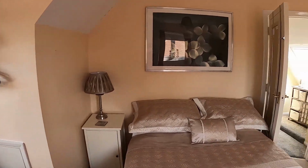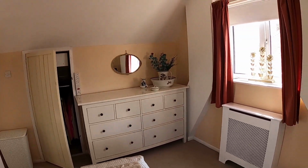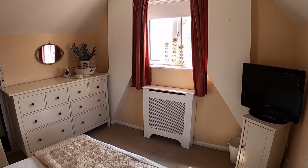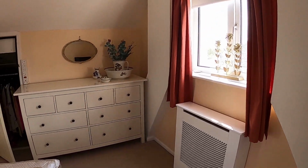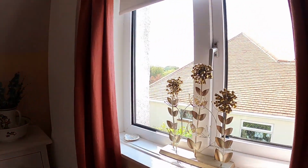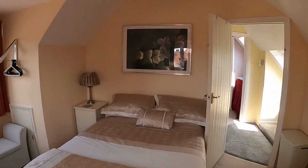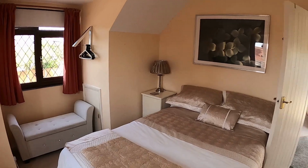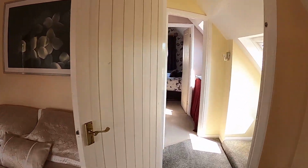You've got two bedrooms upstairs, and you can see it's a really nice double-sized room, and it's dual aspect here as well, so you've got plenty of light flooding through from the window there at the side and the window at the front. Really, really nice sized room. And of course, you can see you've also got a little bit of storage space there as well. So a really nice size room. And we'll go through and take a look at the other bedroom and the upstairs bathroom that we've got here.